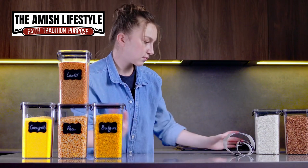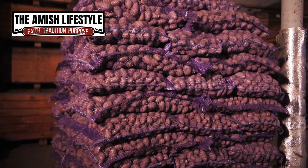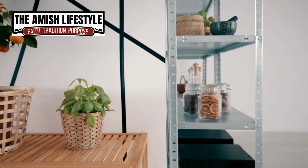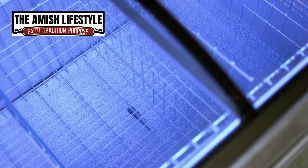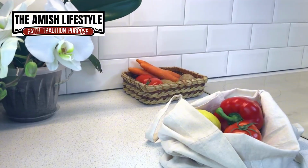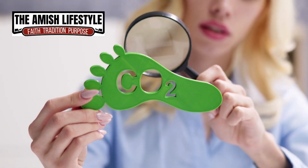Even if you don't build a full root cellar, you can apply these ideas. Store potatoes in a cool, dark place. Keep fruits like apples in a box lined with newspaper. Use a cooler with ice to mimic an ice house during a power outage. These small changes add up. Less energy used means lower bills and a smaller carbon footprint.